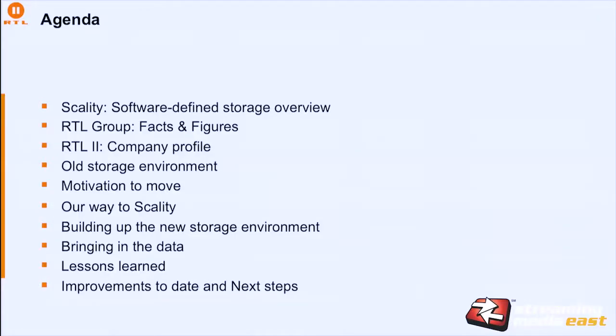Okay, so we're going to talk about software-defined storage and what that means in the marketplace around that, and then we're going to spend the majority of the time talking about the RTL2 use case using software-defined storage in their broadcast environment.